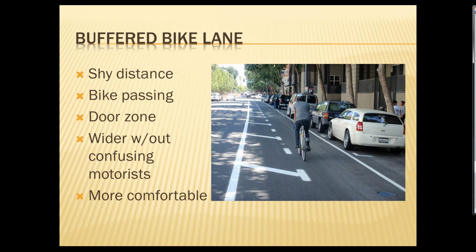Okay, and actually either this or the next one would work. A couple of questions here. First, you use the term shy distance. Some folks are not familiar with that term. Can you define that briefly so we know what you mean?